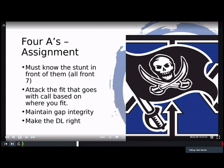The linebackers got to make sure we have gap integrity. And what I'm really talking about there is, defensive linemen sometimes get washed when they shouldn't. Sometimes they go out when they should be going in. So maintaining gap integrity, that's the linebacker's job, is to always make the D-line right. We'll talk about our guys like, the D lineman missed that angle, so he wasn't in his gap. I'm like, well, the linebacker needs to see that happened and make that change accordingly.